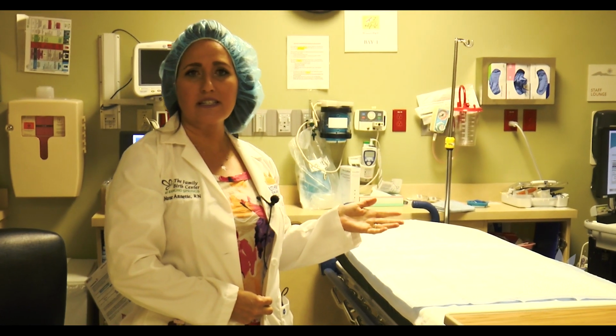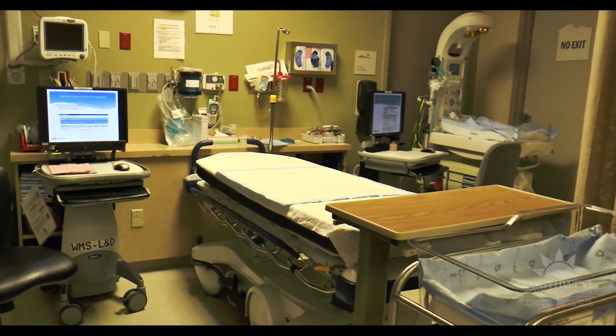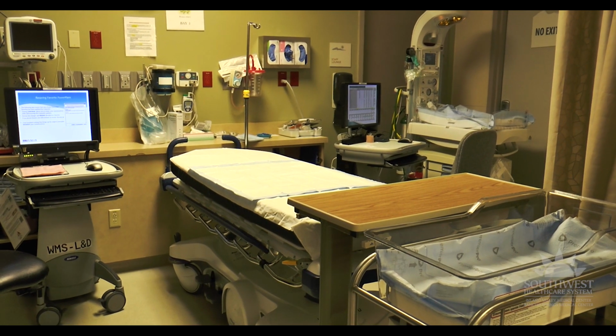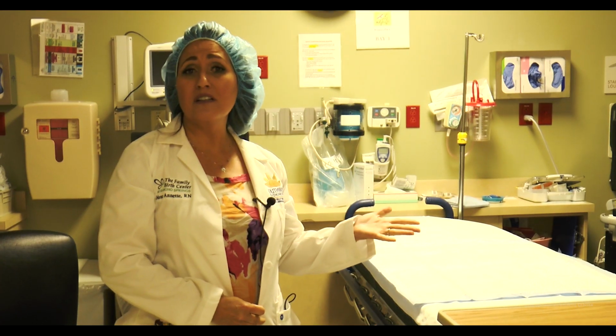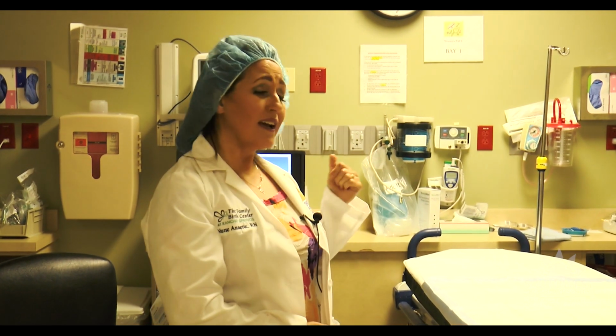So after your C-section, you'll have about an hour or so to recover here in our PACU. This is the time where you can bond with your baby. Your significant other or support person will be at your bedside during this time. Most of our babies are breastfeeding in here, but mostly we're doing skin to skin to help you bond.